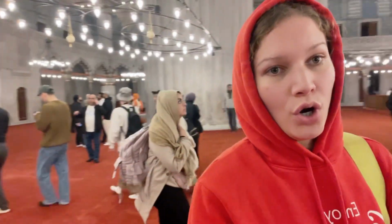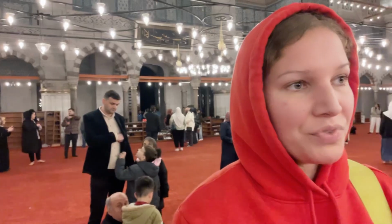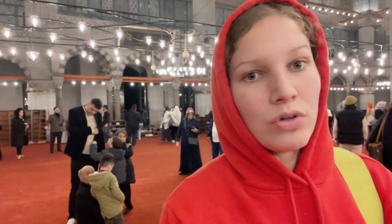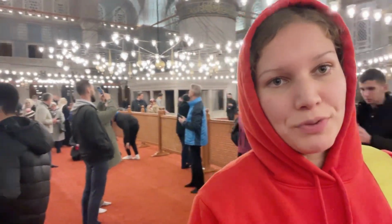Also, all the rounded lights that you can see mostly in every Ottoman mosque. Then there are also other kinds of mosques in the Gulf countries, in the Khalij, which are different, and also in the Maghreb, in Africa, which are definitely different. Also the towers look different, also the domes look different, and yeah, it's super incredible.